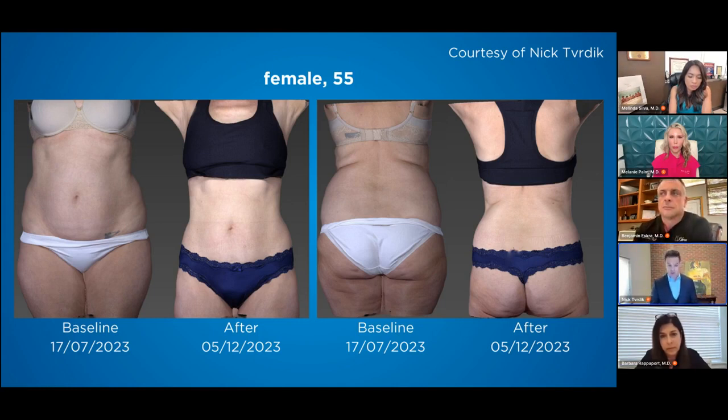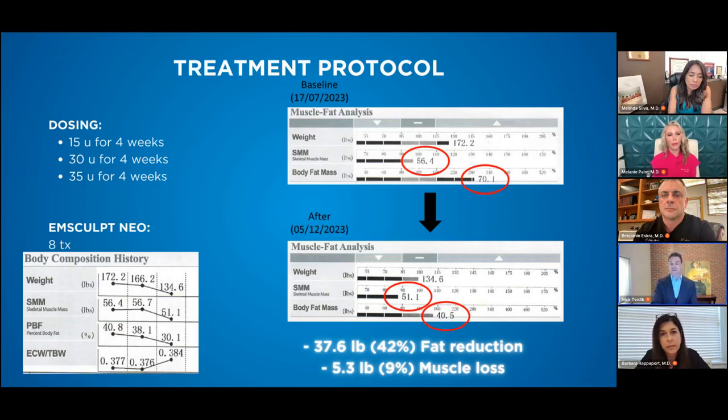And we ended up doing a combination of M-Face, M-Sculpt Neo on stomach, her flanks, and her glutes as well, simultaneously doing semaglutide. With this particular patient, we only did 2 months of semaglutide. We started really getting our hormones optimized at the same time. So this is a full comprehensive patient that we were able to bring in. I wanted to show some of the data that we got with this, because when you see some of the data points that we talked about earlier, of that up to 40 to 50% of the weight loss actually being muscle, if you're doing this appropriately, you can really minimize and negate a lot of that muscle loss if you're combining it with these technologies.